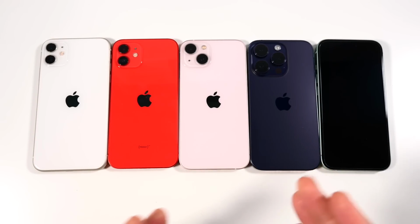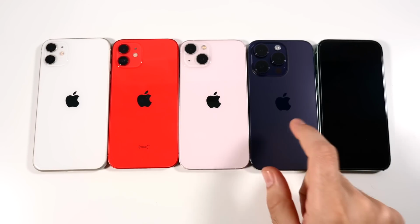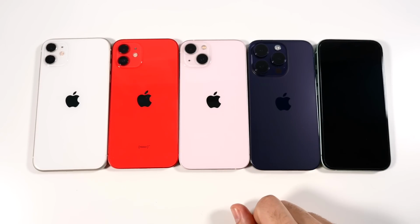The 16, I think, is going to be pretty much, besides the 60 hertz, a better phone than the iPhone 14 Pro in pretty much every area. Better battery life than this, better cameras, better speed, Apple Intelligence, probably a lighter build. So it's got a lot of upgrades even over the 14 Pro.